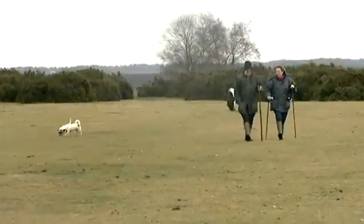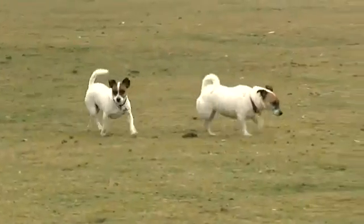Hello, I'm Peter Purvis and I'm here with vet Luke Gamble at his practice in the New Forest to talk about something rather important, lungworm awareness. Now this is something we all as pet owners need to be very clued up on. How do we keep our dogs happy? And most of all, how do we keep them healthy?